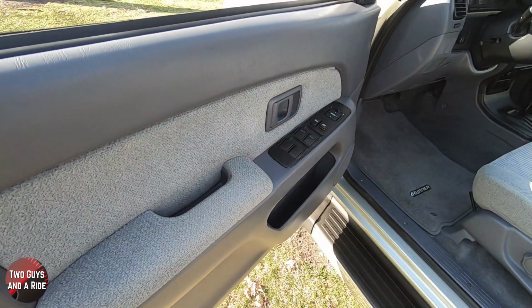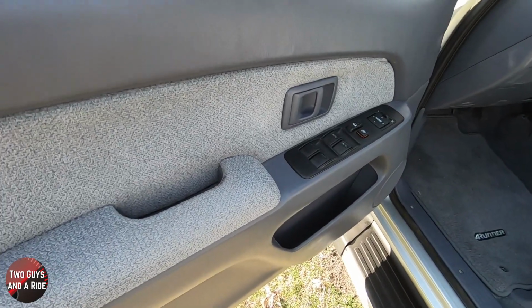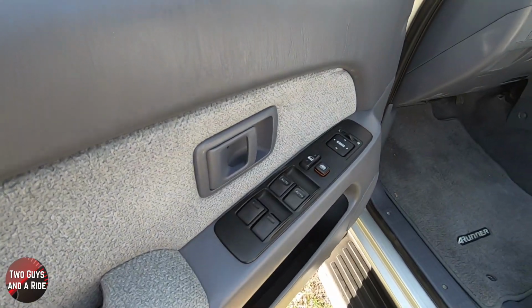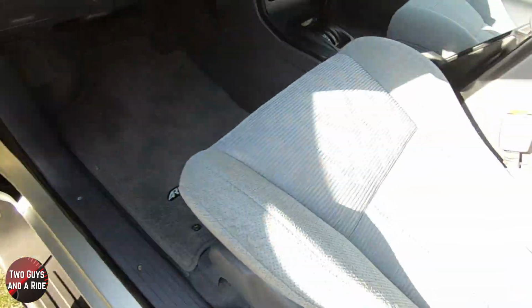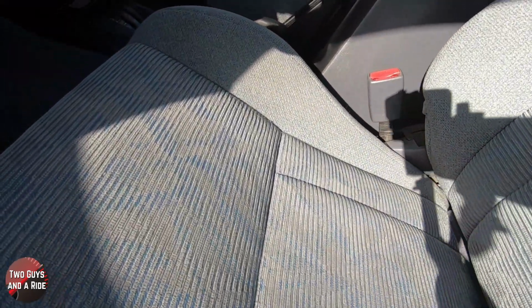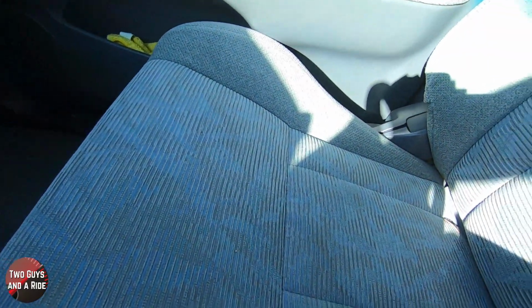Stepping on the inside of the 2000 Toyota 4Runner SR5, you're going to find that gray cloth interior, but it's also speckled with blue, which I really like. You can see that here on the door insert in the handle, and then you can see it a little bit better here on the seats. Get that little blue pattern going. And I really like that. It really adds to the car there.